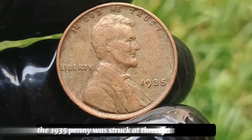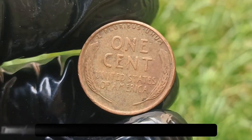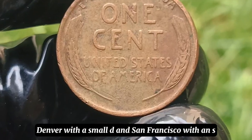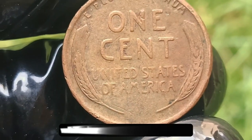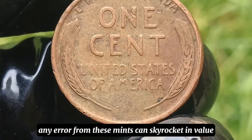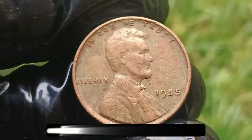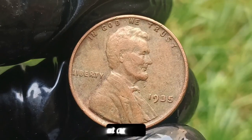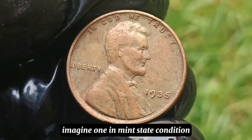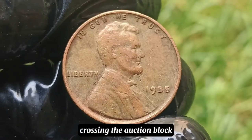The 1935 penny was struck at 3 different mints, Philadelphia with no mint mark, Denver with a small D, and San Francisco with an S. While normal examples are common, any error from these mints can skyrocket in value. A double die obverse penny from this year in excellent condition can easily bring tens of thousands of dollars at auction. Imagine one in mint state condition, shiny red with its full details, crossing the auction block.